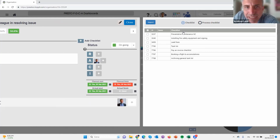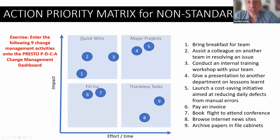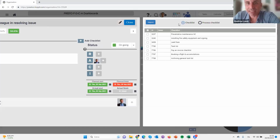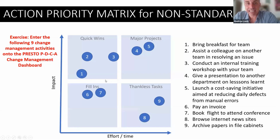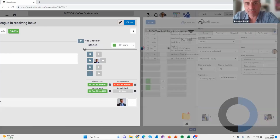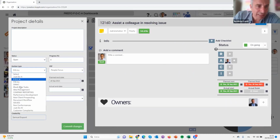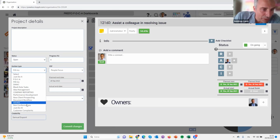I thought we had, excuse me, 1 second. So assist a colleague. Sorry, we're on this, this is a quick win, not a fill-in. That's why this best practice archive is assigned to the fill-ins. That's why I'm seeing different things. So what I'll do now, I'm going to close this, and I'm going to change the Kanban board. I'm going to say this isn't a fill-in task. This is a quick win, and the other one should have been a quick win as well. So here are all the Kanban boards we're using. I had them hidden from the dashboard just to make the demo a bit more comprehensive.